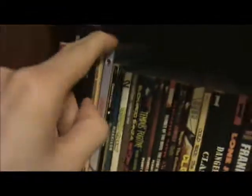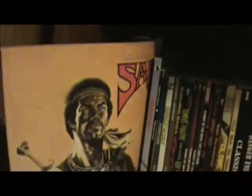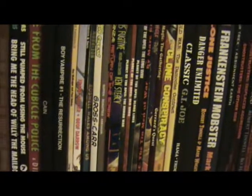And now here, oh wow, these are packed in tight. Saber. This is by Don McGregor. Don McGregor, he did Killraven, which I believe was on my shelf in my previous collection video, and I really, really loved Killraven.